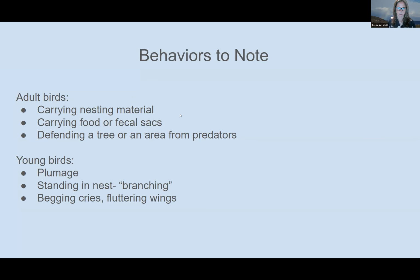Some birds do this thing where they carry away the poop from their nestlings so that it doesn't foul the nest. And so you'll actually see the bird leaving from the nest carrying what looks like a little sack of poop, and then they take it off a certain distance, drop it, and then they fly back to the nest.